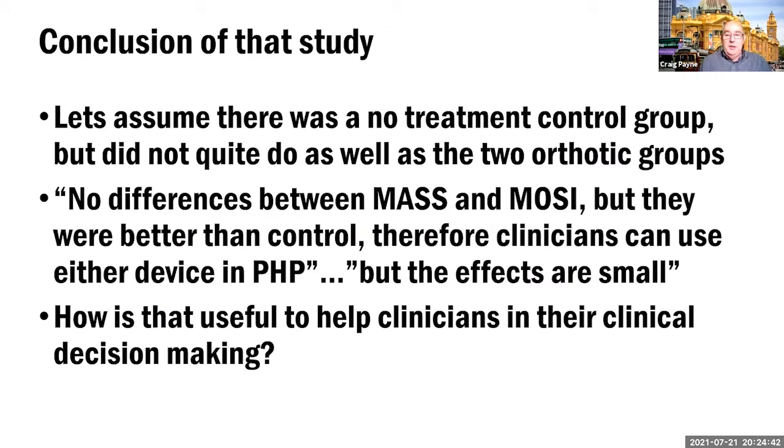Now let's assume there was a no treatment control group. So we have three groups: the MAS, the MOSI, and the control group. And the study might conclude there was no difference between the MAS and the MOSI, but they were better than the control. Therefore, clinicians can use either device in plantar heel pain, but the effects were small. So if that's the conclusion of our hypothetical study, how has that helped us as clinicians?